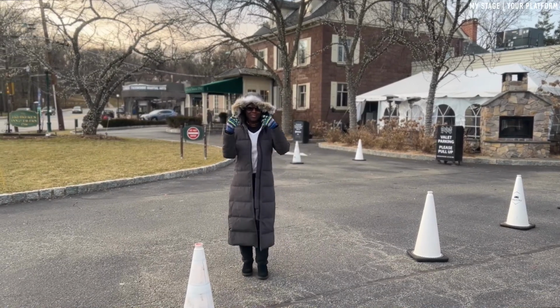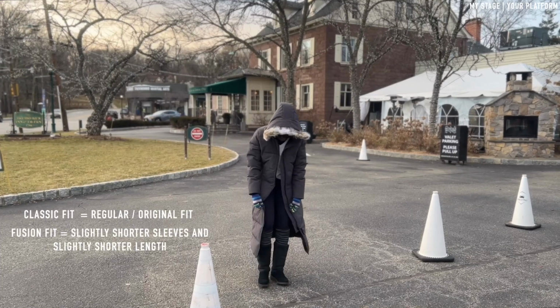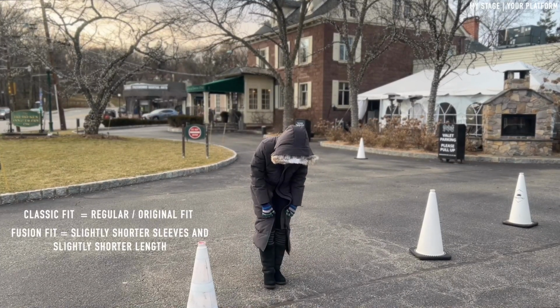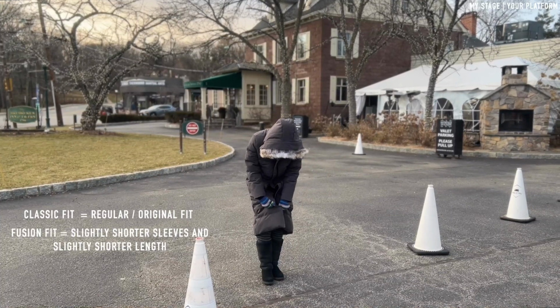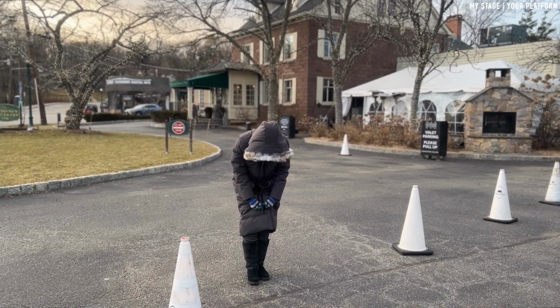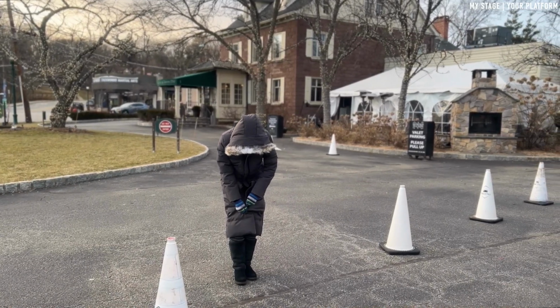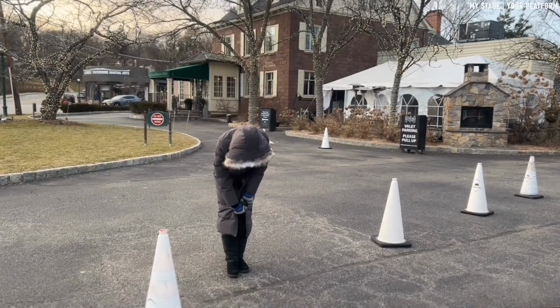One thing I forgot to mention is that Canada Goose is kind enough to provide us with different fittings. What I'm wearing in this video is a classic fit. It is longer than the Fusion, which is a tad bit shorter in the sleeves, and overall the length is also a bit shorter than the classic fit. The Fusion is great for people 5'5", 5'4", or people who are really petite in general.